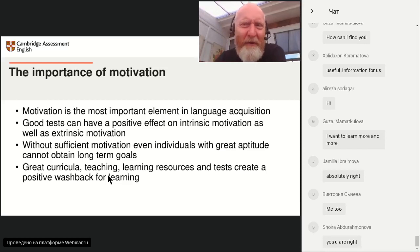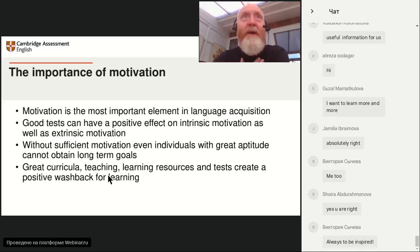Just to tell you a little bit about the two. So intrinsic motivation is motivation that comes from within, my own sense of achievement. So I want to learn English because it's a goal that I've set for myself in life. It's something that I've always wanted to achieve.